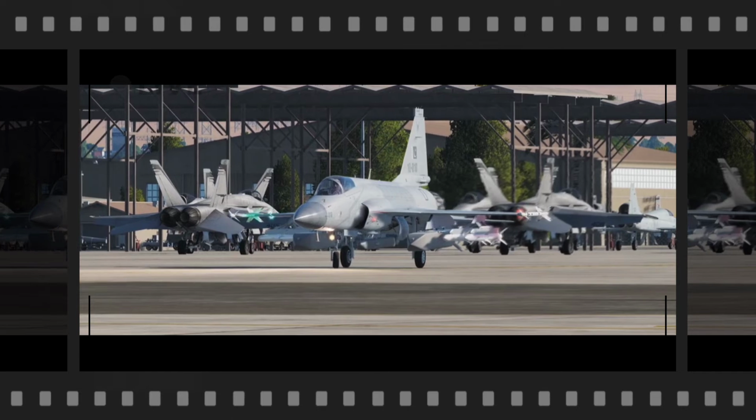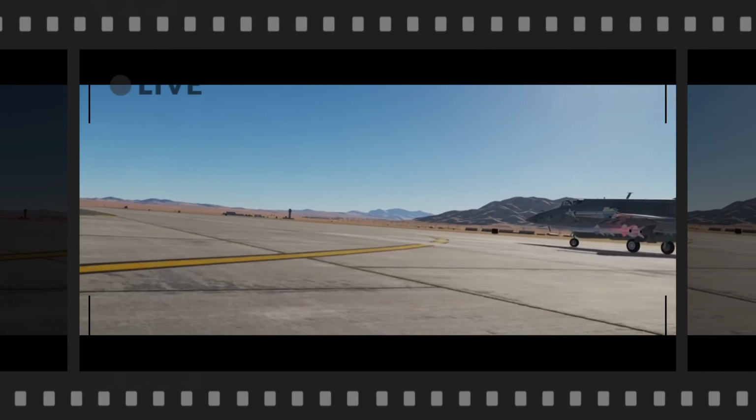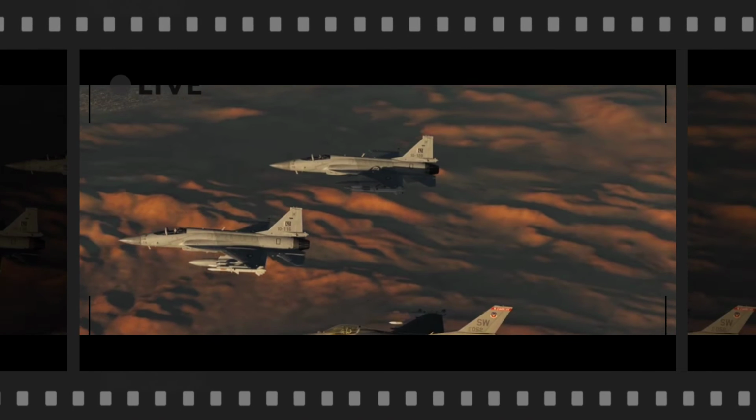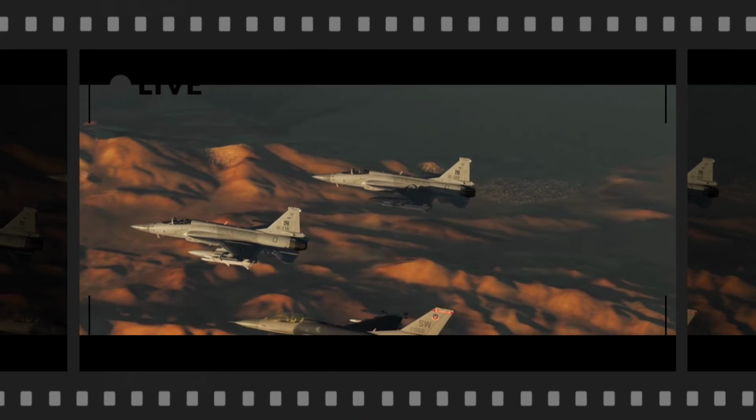by December 2020. In December 2020, the Pakistan Air Force and Chengdu Aircraft Corporation of China delivered aircraft with improved radar and avionics, a more powerful engine, electronic countermeasures, and enhanced weapons capability.